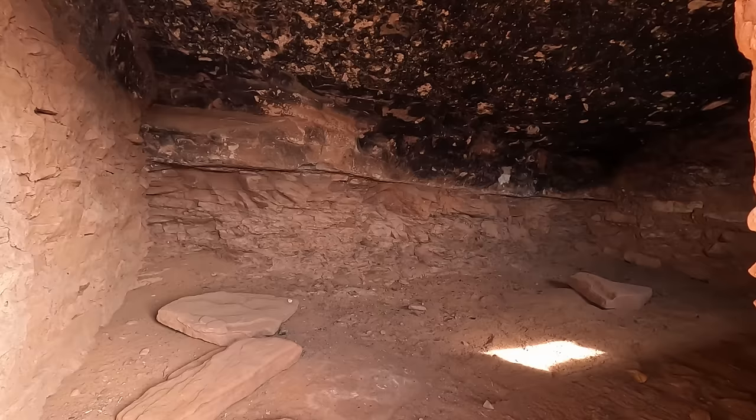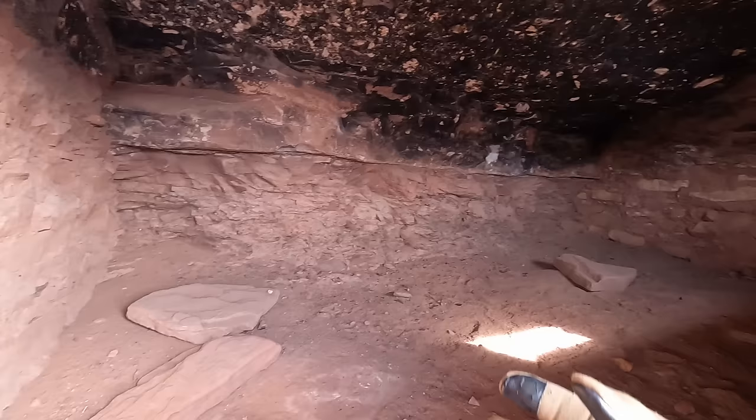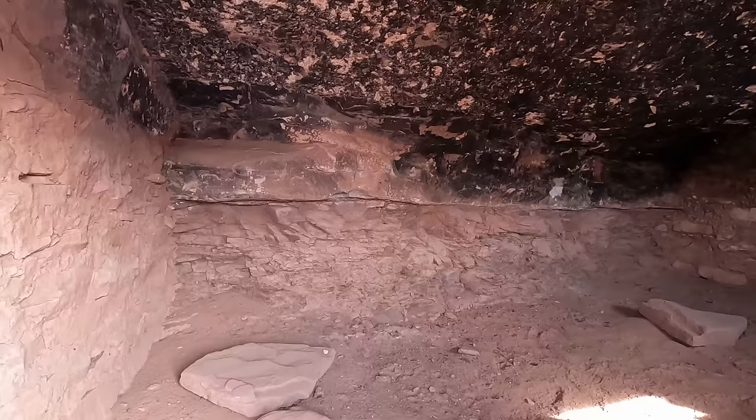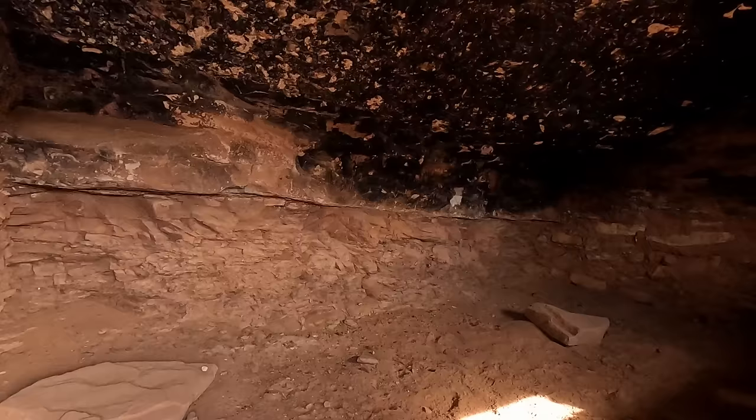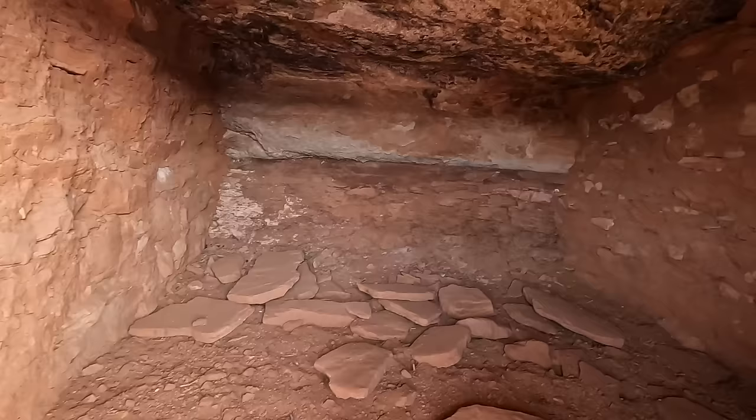For hundreds of years, there might have been Native Americans sleeping right there, keeping a fire in the corner of the room to keep them warm during the cold days, which is evidenced by the black ceiling. This entire room couldn't be longer than 9 feet long and 6 feet wide. This one's way, way smaller. And here's a pretty big one. This one goes pretty far back.